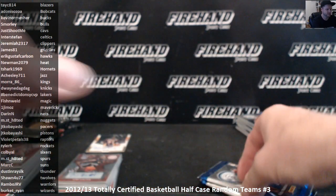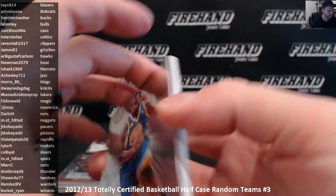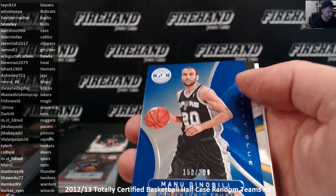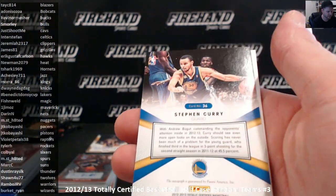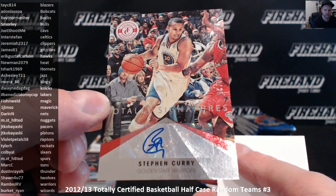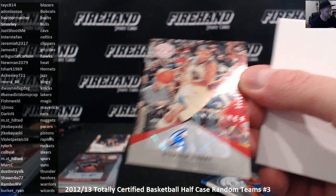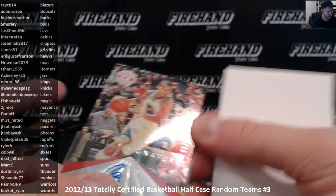Jason Richardson for the Sixers. Ginobili to 299 and Steph Curry auto. Boom! Look at that. 13 out of 25 totally signatures. Warriors. Yes, sir. So we do it.